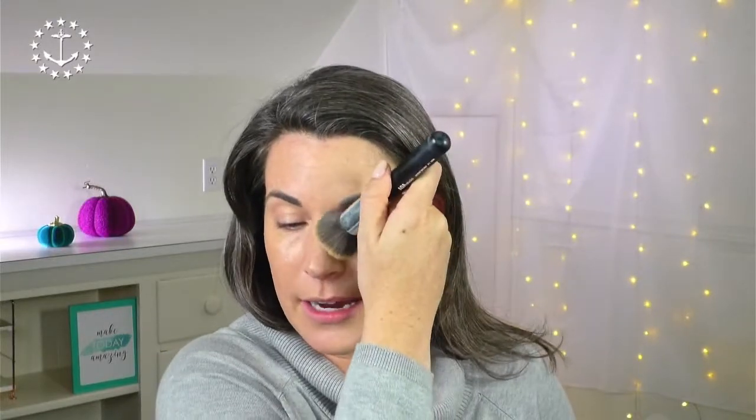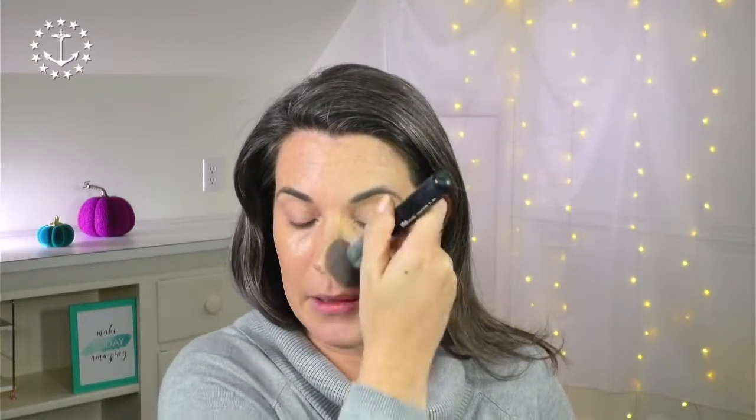Now, what's really awesome when you're doing these foundations that are more fuller coverage is you don't necessarily have to do under eye concealer. You can. It will give a different brightness to it if you're trying to highlight. But if you're in a pinch or you just want to have foundation and not concealer, since you're doing full coverage, you have got it covered.